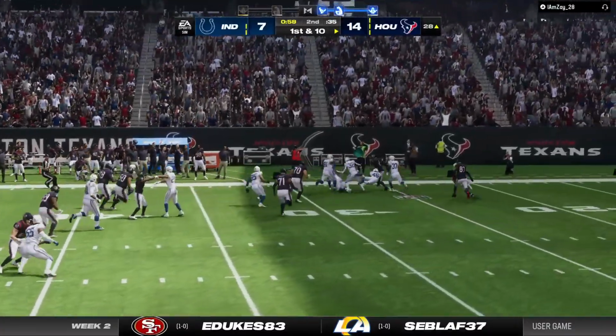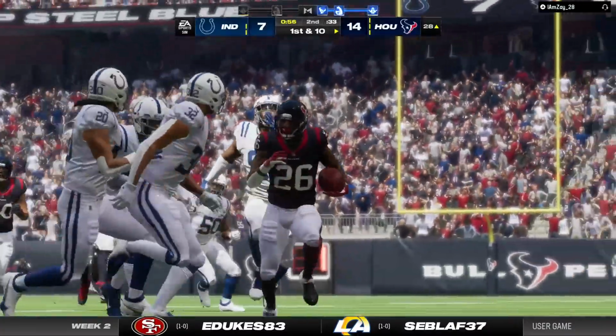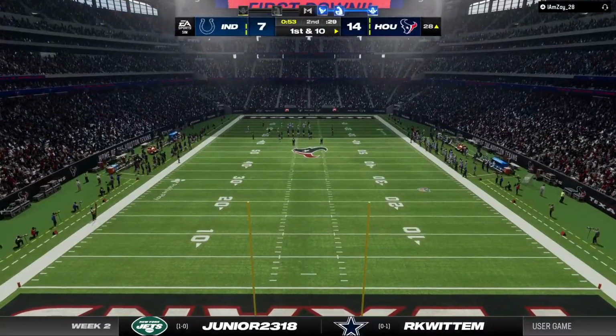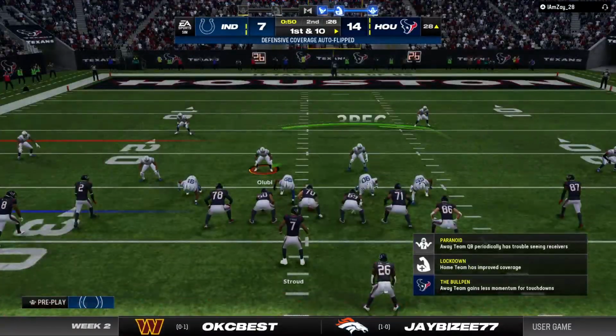We both know it's difficult, but they've made it look effortless out there. Through the air, on the ground, they've moved the ball with relative ease.